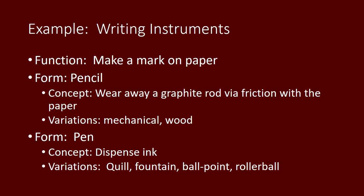So let's look at a couple examples when it comes to writing instruments. So if our function is to make a mark on paper, we can have a pencil or a pen. For a pencil, the concept is to wear away a graphite rod via friction with the paper. In your variations, you can have mechanical or wood pencils, but again, the function is executed by that concept. In the case of a pen, you're dispensing ink, and you can have a quill, a fountain, a ballpoint, a roller ball. You can even consider some forms of felt tip marker in this category. You're dispensing ink with different mechanisms. But again, the same function, making a mark on the paper, executed by different forms.